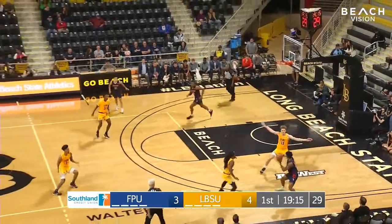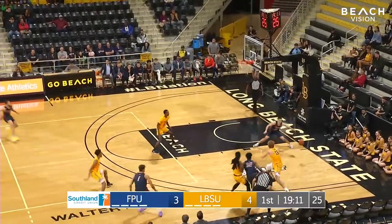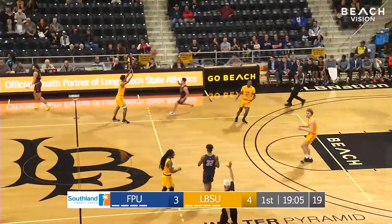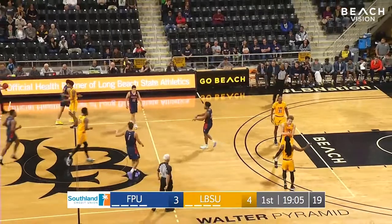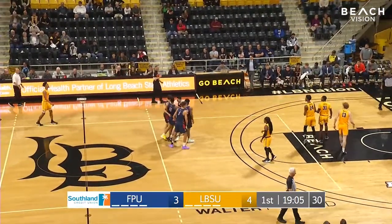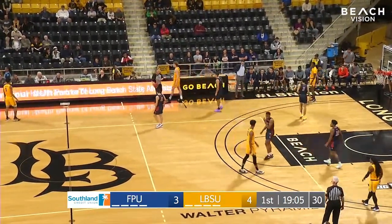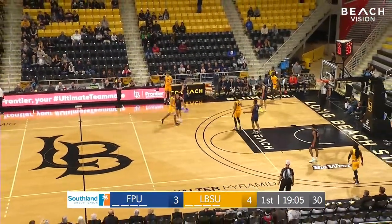Still coming with the backcourt pressure. McKeithen in the backcourt, trapped with a double team, looking to get it out. Passes back underneath the basket for Antunez. He has it knocked away, gets it back, and a 10-second violation. They cannot get it across. Long Beach State coming with a full court press here early, and they force the turnover there. They have the ball back, 19:05 to play here in the first half, and a 4-3 lead.